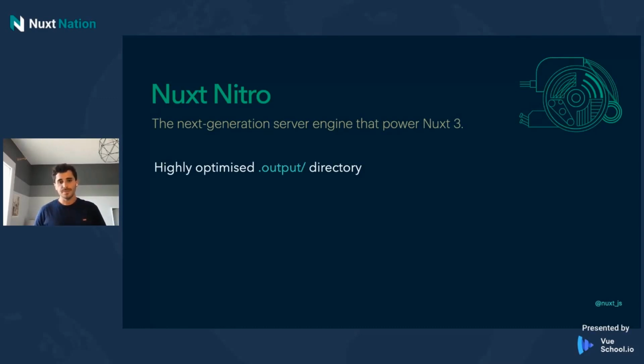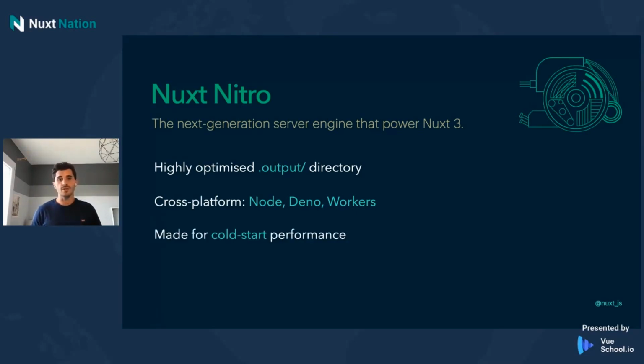This output directory, you can directly move it outside of your project. You don't need a node module. It will have a node module inside. It will be super small, and it can actually run absolutely everywhere on Node, Deno, and even the workers. It is super small, and it's made for cold start performance. On the Nuxt 2 framework, when you run Nuxt start, it's around 250 milliseconds to start. With Nitro, we are about 5 milliseconds to start. And on Cloudflare Worker, we directly removed the cold start.